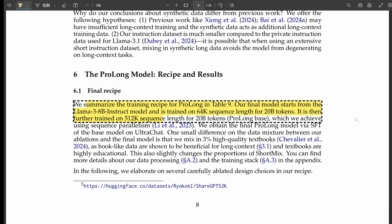NOCHA uses recent fiction books to test the model. Clever. So like giving it a pop quiz on a book it's never read. Exactly. And ProLong passed with flying colors, proving its long context skills on brand new material. This model isn't just memorizing, it's understanding. This is seriously groundbreaking stuff.